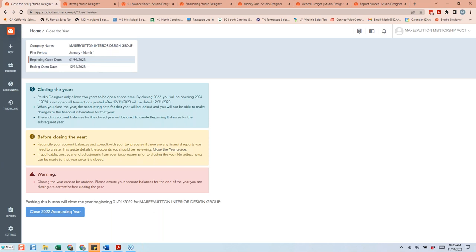Right? So at 12:31, it's going to tell me we need to close the period. And it warns you, you're not going to mess anything up, but that's what it does. Now, if you need to backdate anything, like let's say I messed up something and needed to put something in 12:31:21, I would not be able to do that. So you really need to be mindful of that, especially at the end of the year.